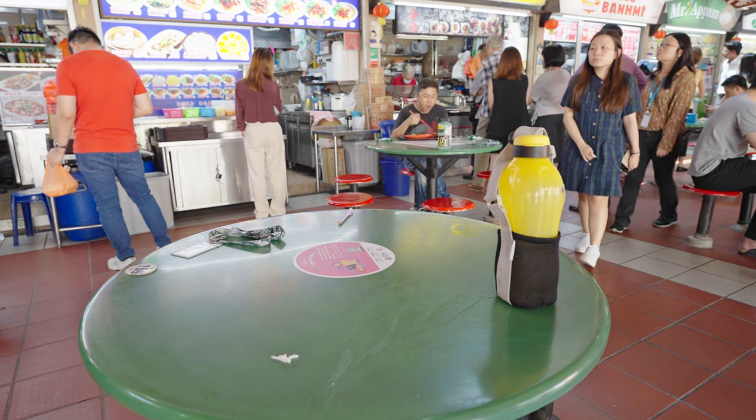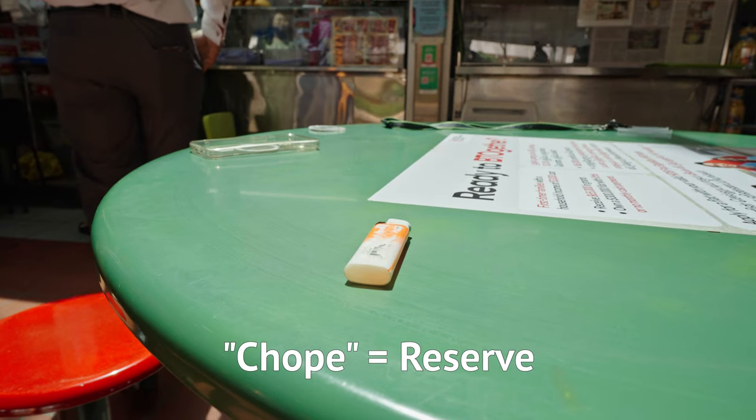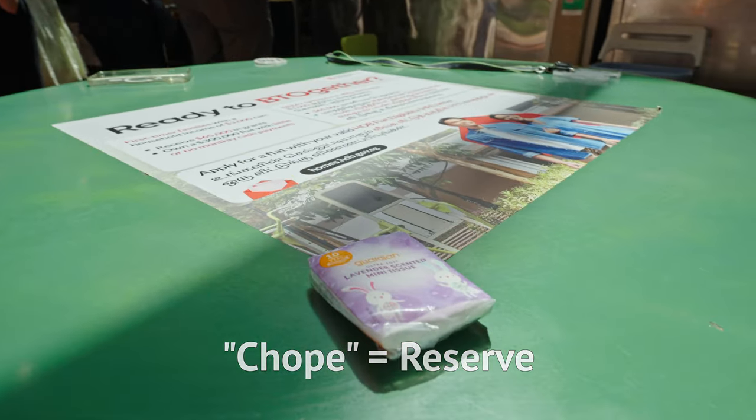You can sit anywhere in the hawker center, but you might notice that some tables have things on them. This is how we reserve tables at the hawker centers, also known locally as chope. People will find empty tables, chope them with their things, then buy their food.